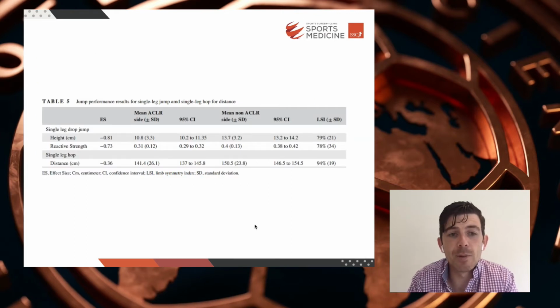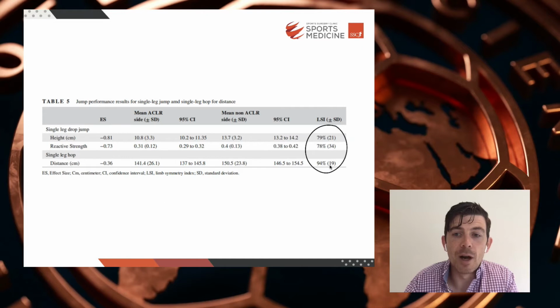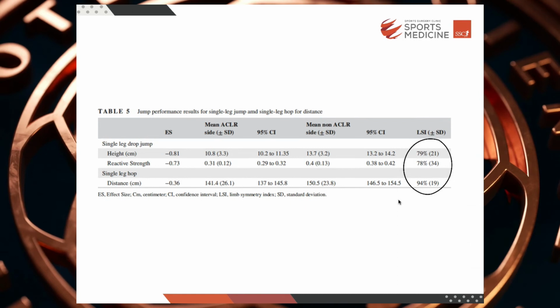The first interesting stat was when we looked at the two single leg tests, the single leg drop jump and the single leg hop for distance. We found that commonly used thresholds of 90% symmetry do not mean that you're passing all the tests concurrently. As you'll see here, on average, the group passed the single leg hop for distance test, but they still had quite marked deficits in limb symmetry in the single leg drop jump, or in their reactive strength or plyometric ability. And there's been lots of literature, both systematic reviews and other studies, questioning the appropriateness of the single leg hop for distance as a measure for return to play after ACL reconstruction.